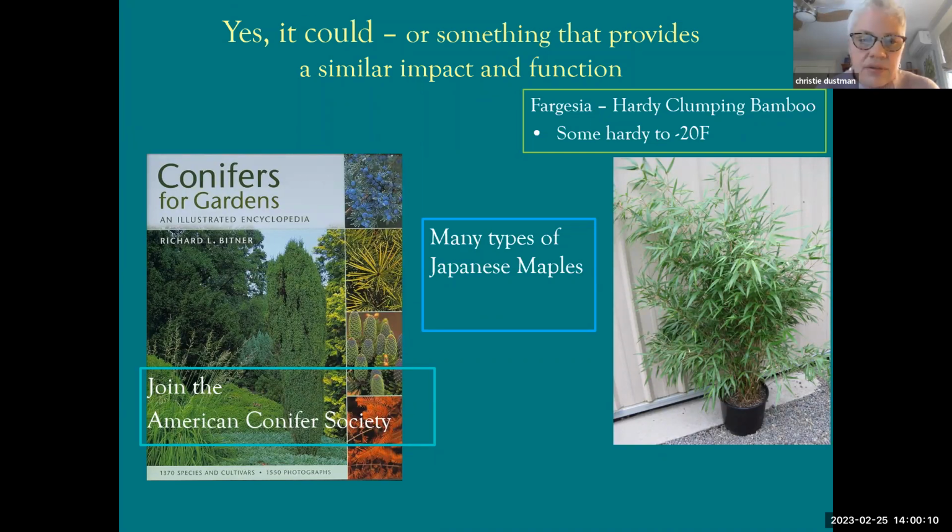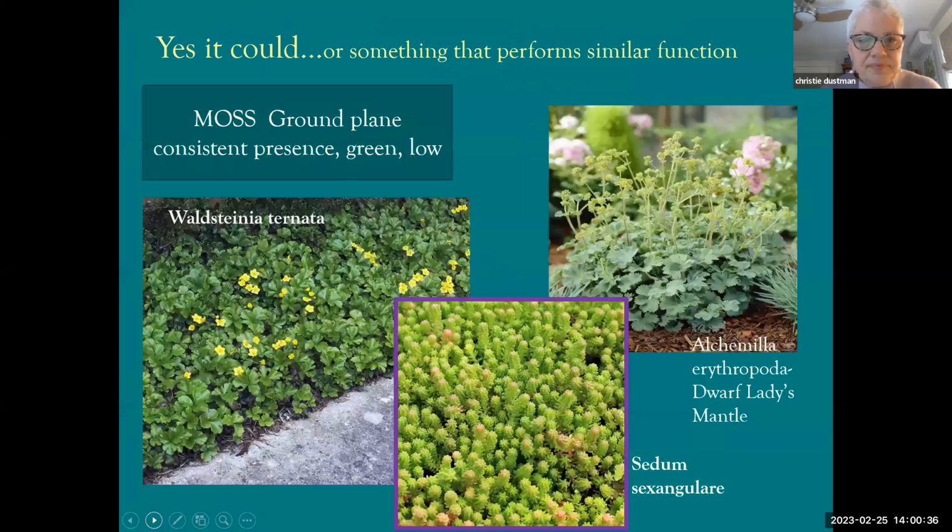And I'm talking mostly to the converted here, but finding and using interesting conifers in the garden is really one of the prime ways that I try to bring in the use of that verticality, the diagonal and the horizontal planes. So joining the American Conifer Society. But it could be something else that performs a similar function.